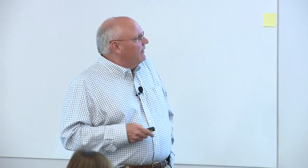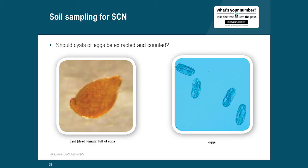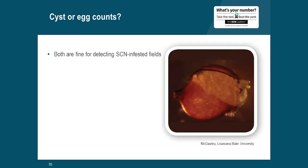And so I wanted to just touch on this and make sure you are aware of this, because obviously, going back a slide here, this is a cyst that could contain hundreds of eggs. And so it's counting clusters or clumps of eggs, whereas egg counts, they take the extra step and they break this open to count the individual eggs. So first off, neither one is wrong. Both are fine if you want to test a field to find out whether soybean cyst nematode is there or not.